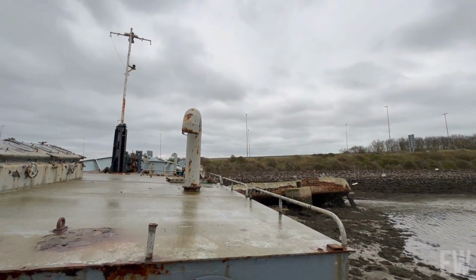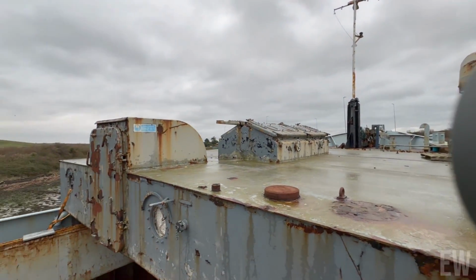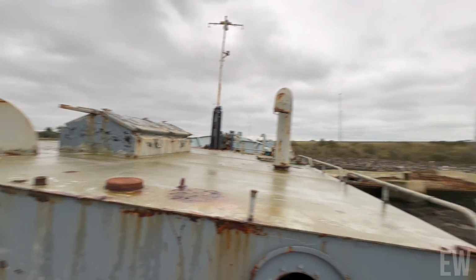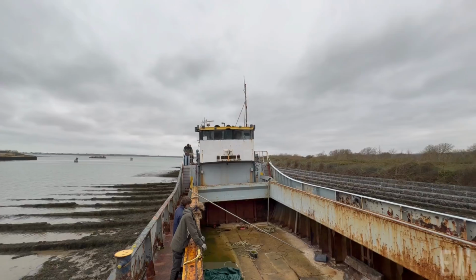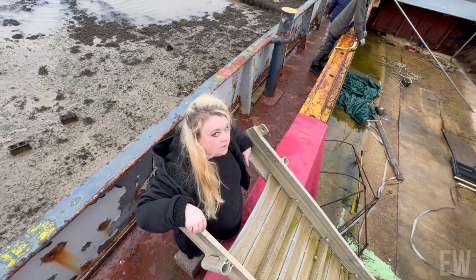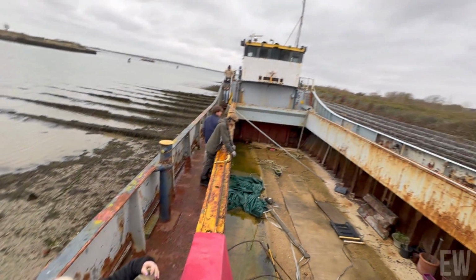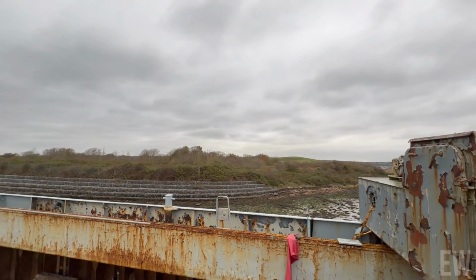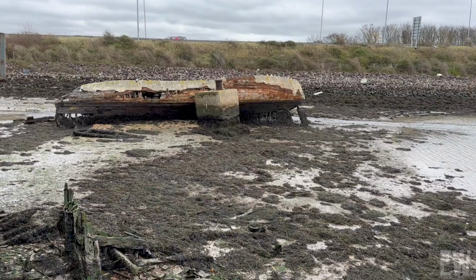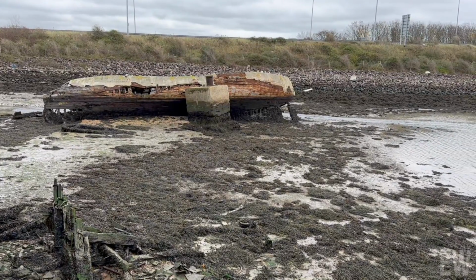Just to show you up here, there's actually a little hatch in there. That's probably just like electric cables and stuff in there. But yeah, this is right on top of the ship, kind of where we started. What do you reckon? Different, eh? Very different indeed. Another little ship right there, look. That one didn't make it. That one's not quite so lucky, was it?